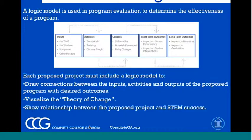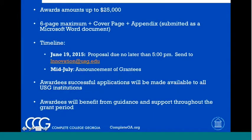So immediate results you might see during the course of the period of the grant might be impact on course performance, impact on student interventions, and then some of the long-term outcomes that we anticipate will happen beyond the period of the grant would be impact on retention, in this particular case, impact on students in the STEM courses and the STEM majors. And the idea here is really we want everyone to spend some time visualizing and thinking about the theory of change and thinking about what you're putting into the project now and what you anticipate the outcomes to be. So now I'm going to turn it over to us and a little bit more about the proposal and details and the actual awards.